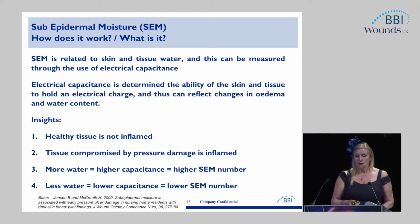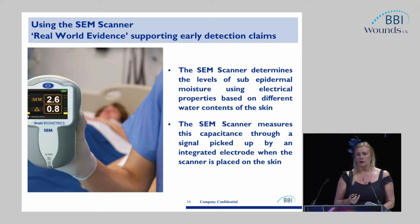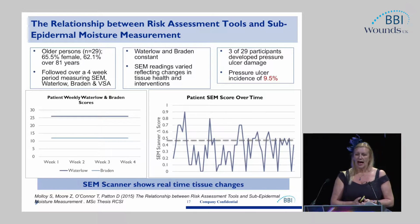And we know that a healthy tissue is not normally inflamed, but the tissue that's had pressure damage will be inflamed. You know that because when you use a visual inspection, you also feel the temperature and the tissue turgor. And the more water, the higher capacitance and a higher SEM number, and the less water, the lower capacitance and a lower SEM number. So this is the scanner, if you haven't seen it, and it determines the level of subepidermal water. So at that threshold that I was showing you, this is measuring what you can't see visually through a signal picked up by this electrode when you place it against the skin in the areas deemed to be at risk.